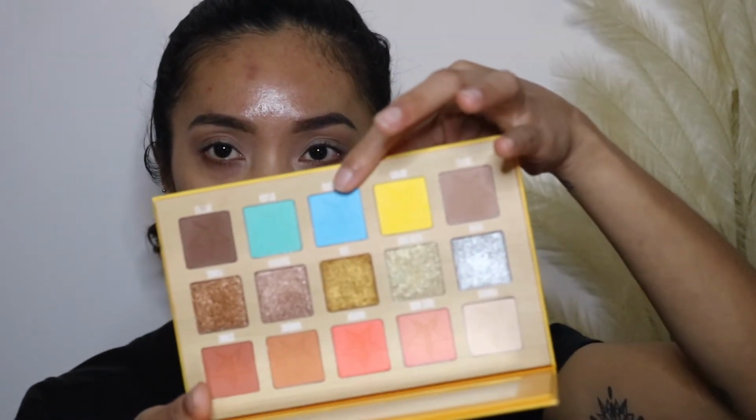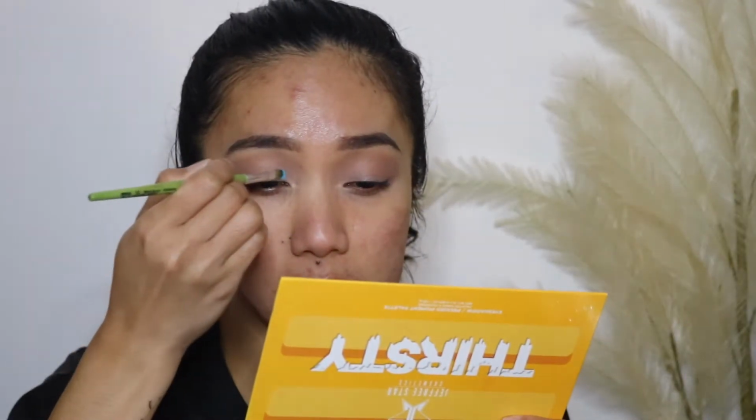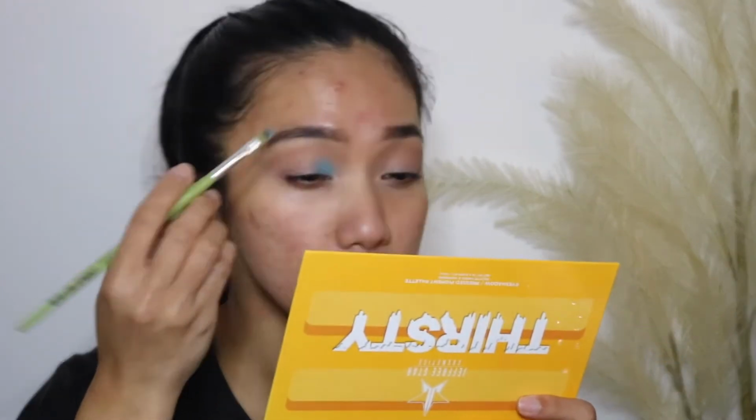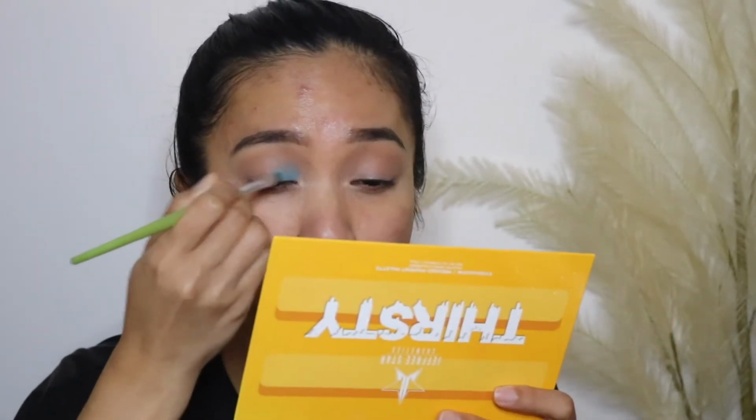I think it was sky blue. It was more the blue, so I'm going to use this blue shade right here. I'm not sure if you could see that, but that shade right there. And I'm going to use a packing brush to pack the colors on the inner part of my lids. I didn't really set the concealer that I have applied, so that should be good.